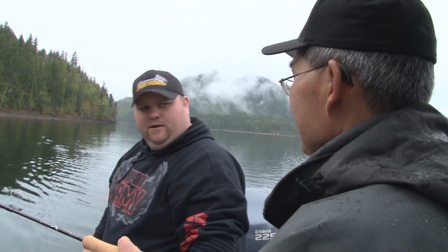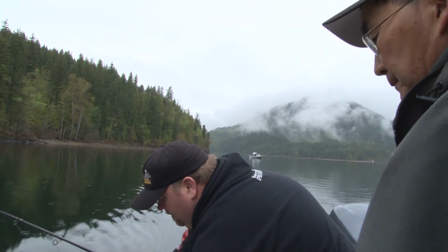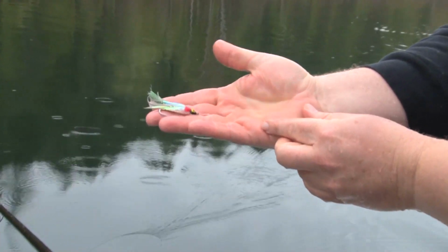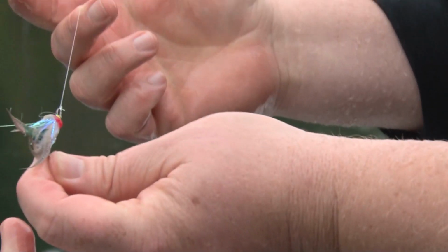15 minutes in. Good. Beautiful. Half the time we're goofing around too, trying to figure out what we're doing. So this is great. Let's just show the viewers that fly pattern here. Just a really cool pattern. Just very simple, but very flashy. Barbless hook.